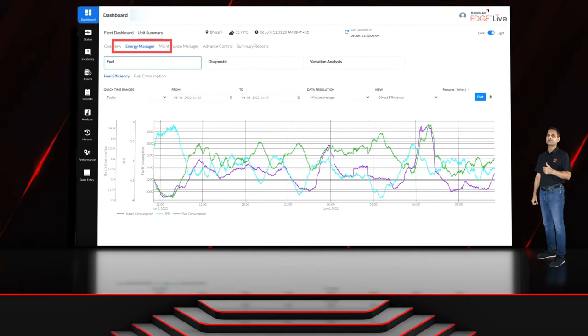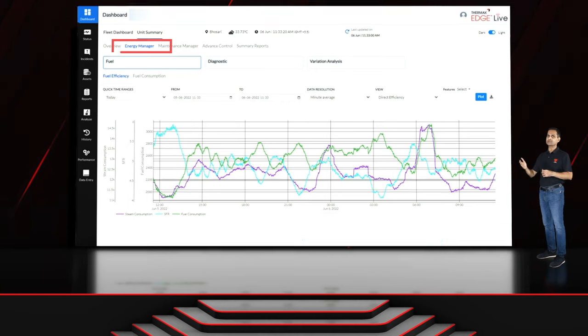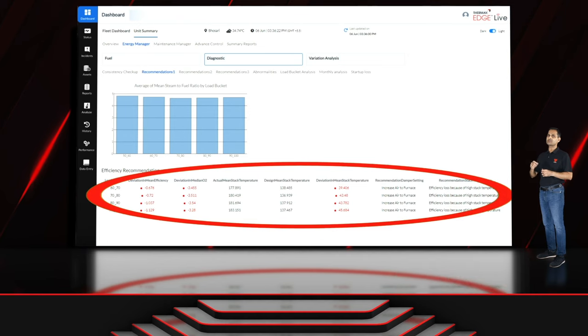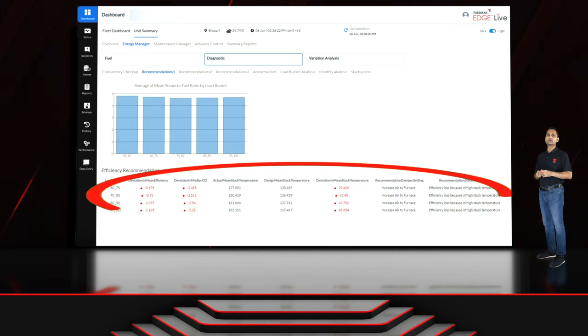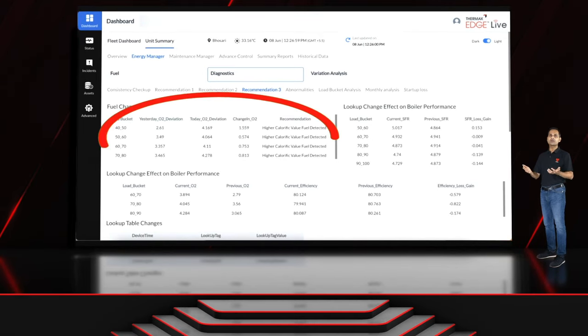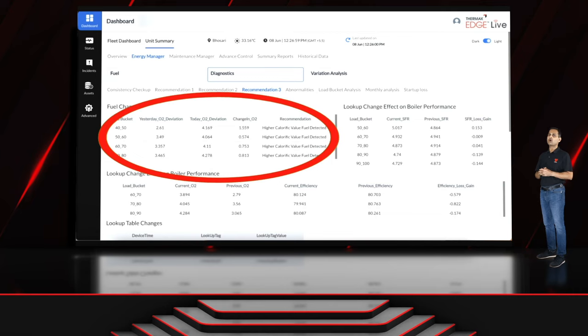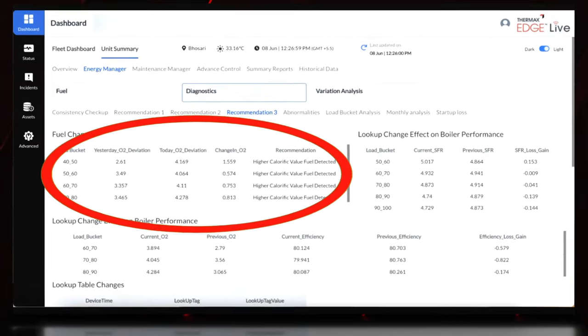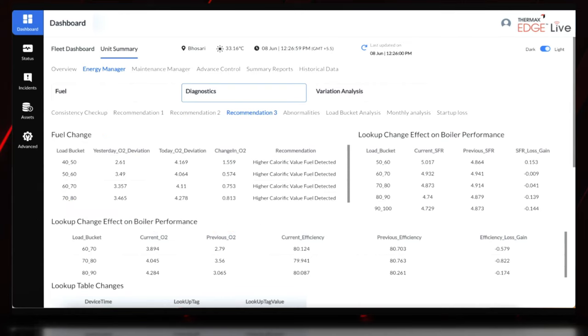A key one of them is the Energy Manager, a performance enhancement solution for your boilers. The Energy Manager identifies the reason for efficiency losses and provides recommendations to operate the boiler at optimum efficiency. Because of energy transition, many customers today want to use multiple fuels, often various forms of biomass and process waste, to operate the boiler. The Energy Manager offers recommendations to maximize efficiency while enabling the use of multiple fuels.